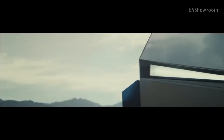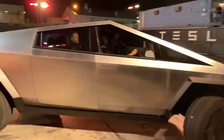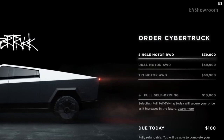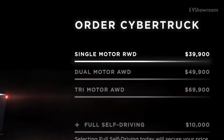What might be the most surprising about the Cybertruck, and could be its most appealing feature, is its price. According to Tesla, the vehicle will be remarkably accessible. Despite its cutting-edge features and beefy performance, the single-motor model starts at an affordable $39,900, while the dual-motor and tri-motor editions will sell for $49,900 and $69,900 respectively.